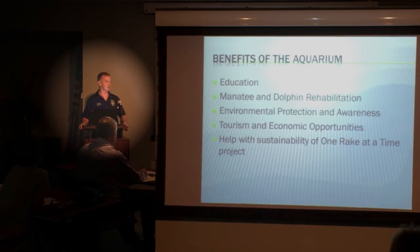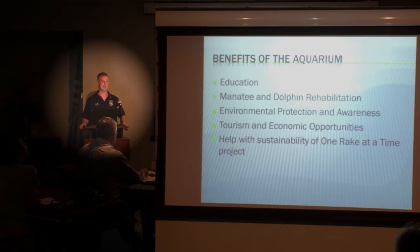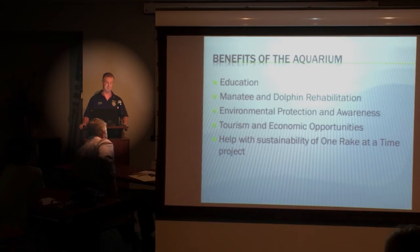Part of the education that we'll be showing people there is all about environmental protection and awareness. Of course, you know me, I'm going to have tanks there showing Lyngbya and Cladophora, just showing them what we've done. And it's also going to be right on Cedar Cove, so they can see right in front of them that whole restoration of Cedar Cove, and learn about the eelgrass that's going to be planted in there and everything else. And when you think about the tourism and economic opportunities that this aquarium could bring.